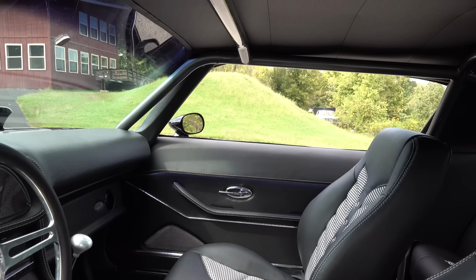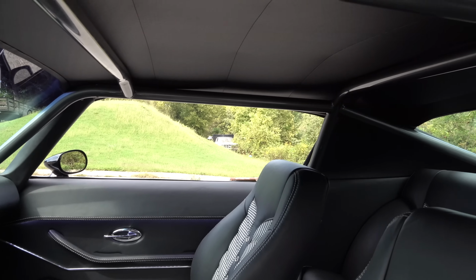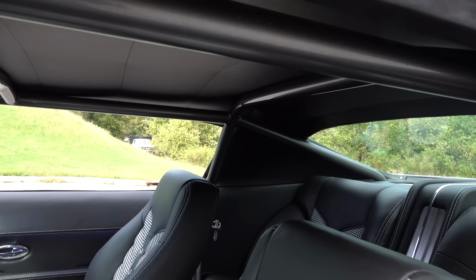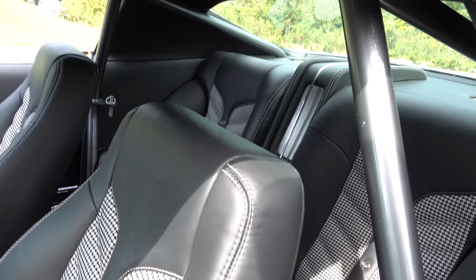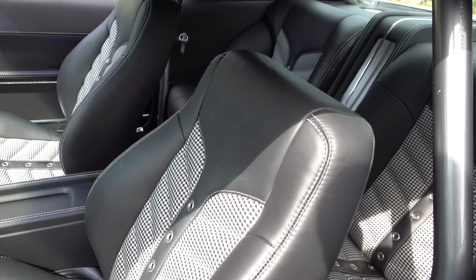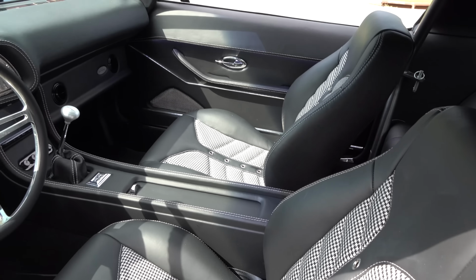And the dash, what'd you do to that? The top part of the dash was original, and then everything else, I mean, we had to do a lot of custom work to the top of the dash just to get it where it was smooth and not all ripply and things like that. Put a French seam in it.